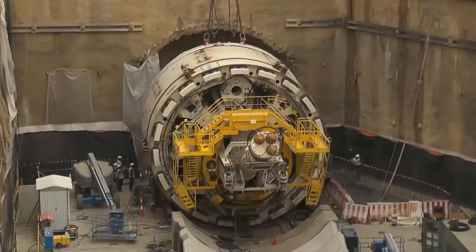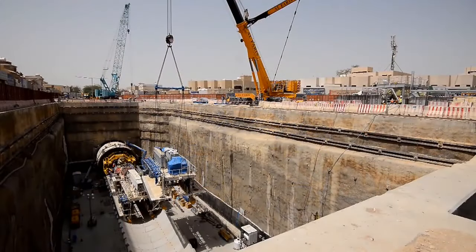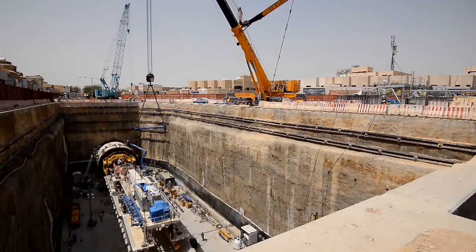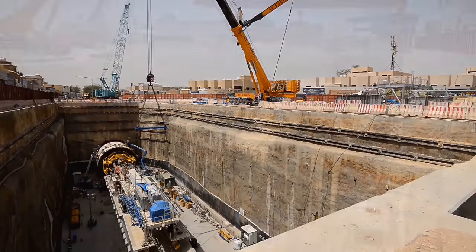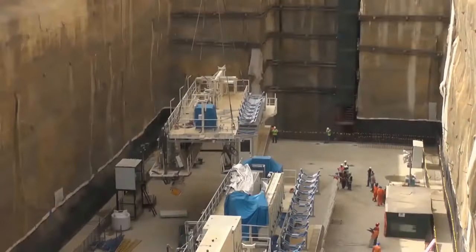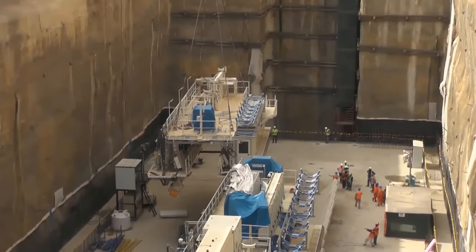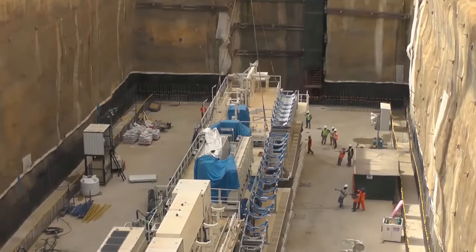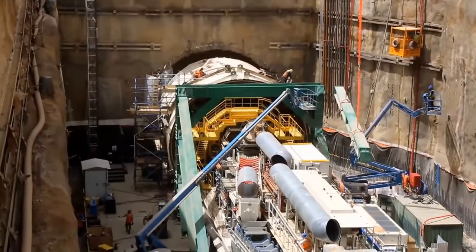It embarked on its monumental task of tunneling beneath the bustling streets of downtown Riyadh, setting in motion a groundbreaking initiative that would pave the way for modern urban mobility. This gigantic TBM began its journey by boring through a 5.8-kilometer tunnel that would span through the very heart of Riyadh, making a significant mark on the city's infrastructure.